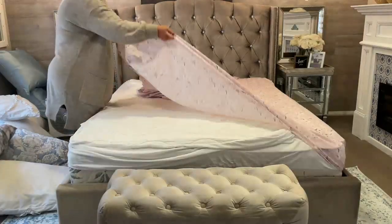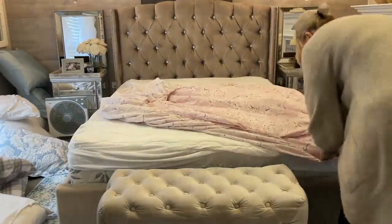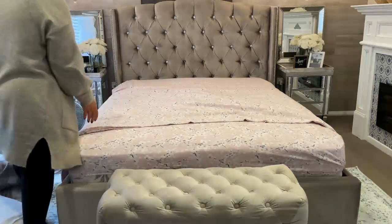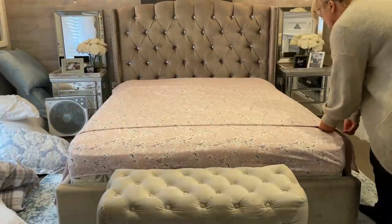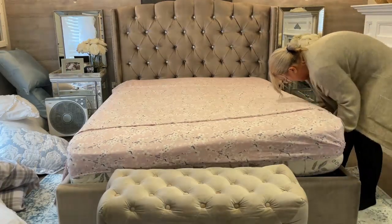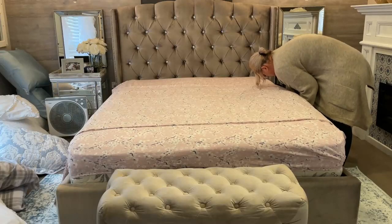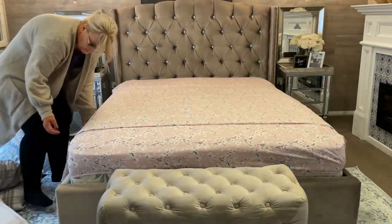So I started by putting the fitted sheet on first and silly me, put it on the wrong way. So I had to start again. Do you wrestle with your sheet sets as well, guys? Here I'm just taking the second sheet, and what I do is I don't tuck it all the way to the bottom. I like to overlap it just purely because we've just gone into winter here in Australia, and I like to give a double layer.